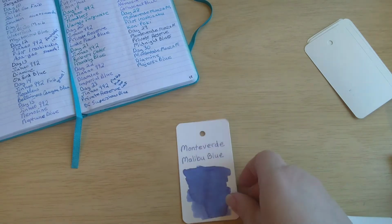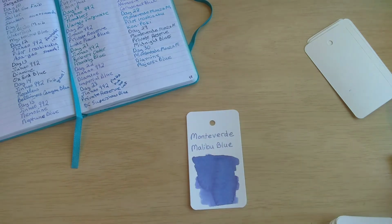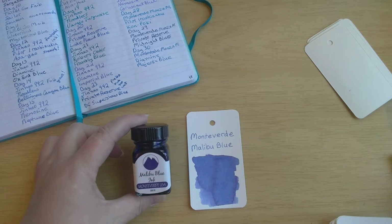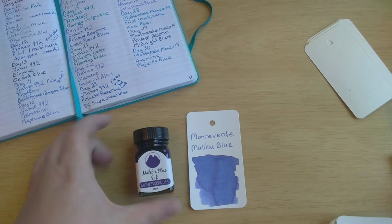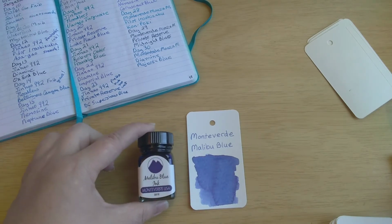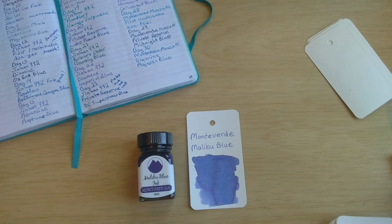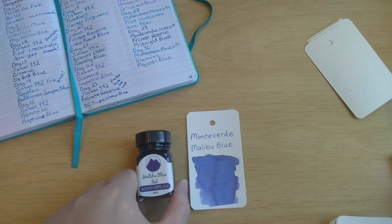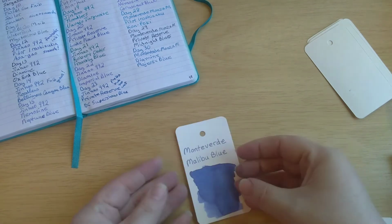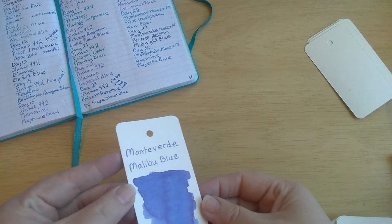Alright, so day 5, we have Monteverde Malibu Blue. And I got this cute little bottle. This is the 30 milliliter bottle from Monteverde. I have smaller of their bottles, and I also have some of the big bottles. I have a big bottle of California Teal and Horizon Blue. Those are two of my favorite inks. But this is a very nice blue.